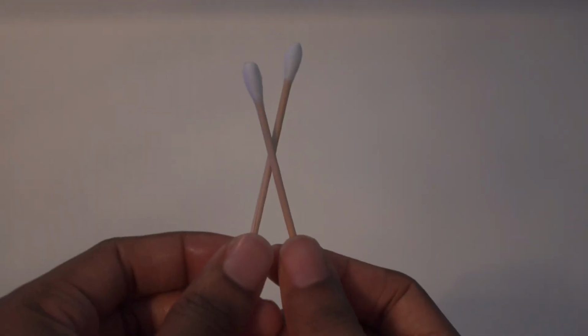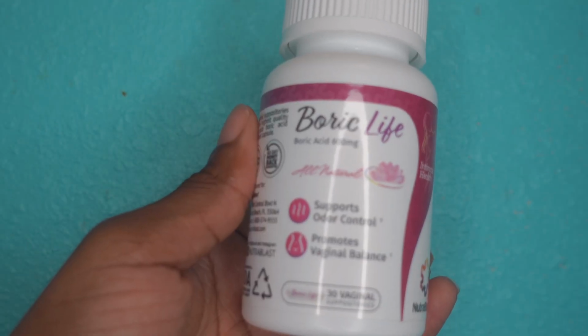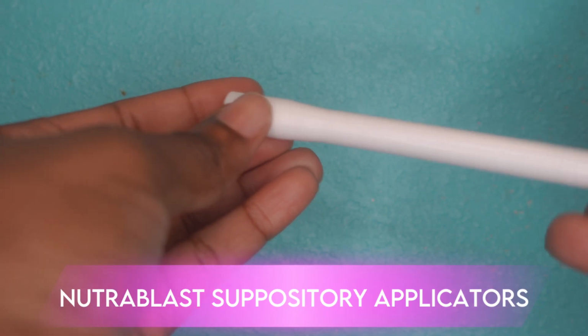Whenever I'm having any issues downstairs, I like to check my pH balance with NutraBlast's test strips. If I do have an issue, I can always correct it with their boric acid suppositories. It works for reducing odor, relieving any irritation, and it can rebalance your pH.